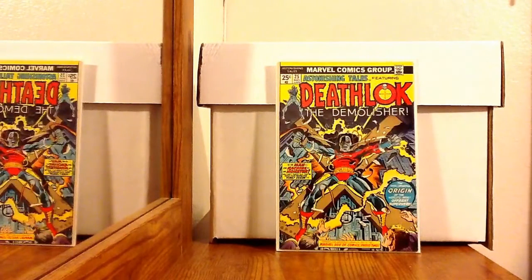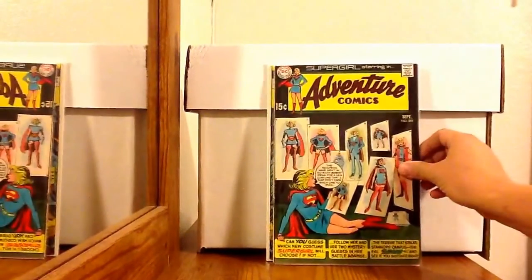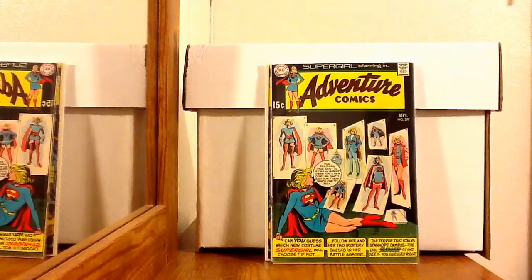And the next book I got, and this was an eBay buy, Adventure Comics 397. If I'm correct, I think this is the first time they redid Supergirl's look, so it's the first new Supergirl. I've seen CGC copies that state that, but basically they just redesigned her. I thought it was pretty cool. I actually like the cover. And it cost me $5, $2 shipping from eBay. And it's a real nice copy.